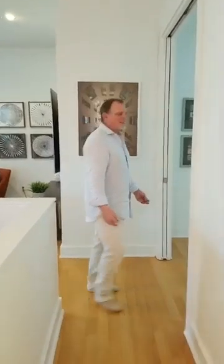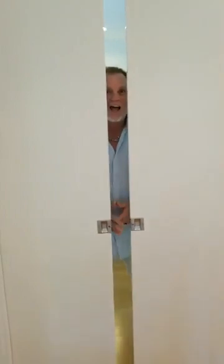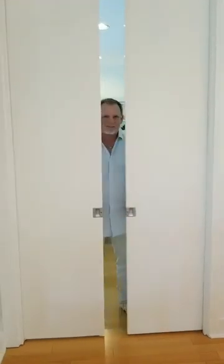Let's show them the doors again. Okay, the pocket doors. This is the best part of this house, especially when you're doing a tour with your husband. The absolute best part of the house. Ta-da! Pocket doors. They just make him go away. Oh, life is good.